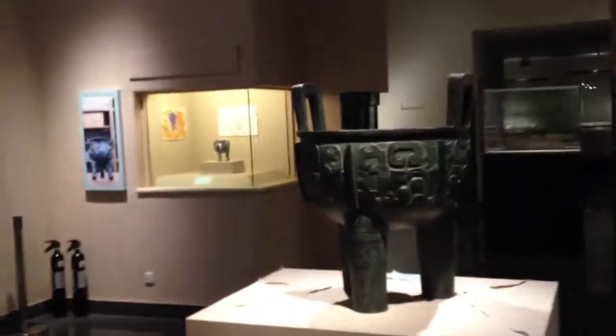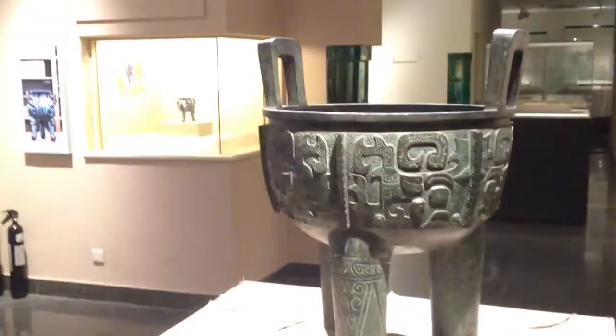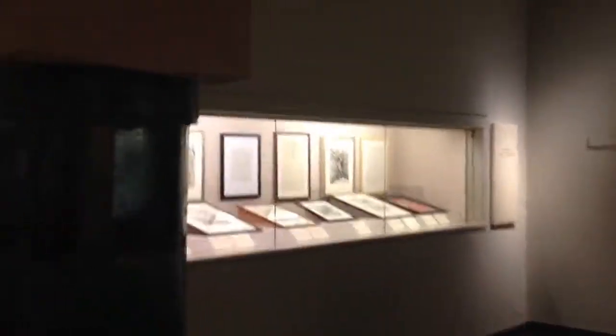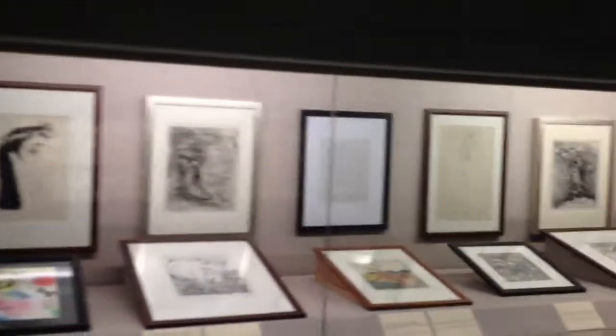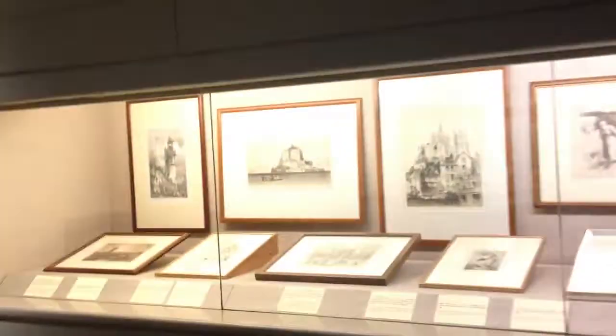Modern attempts. They had a huge square ding on Hefang Street there. Was it Qinghefang Street in Hangzhou when I was there? It's not that uncommon to see that.